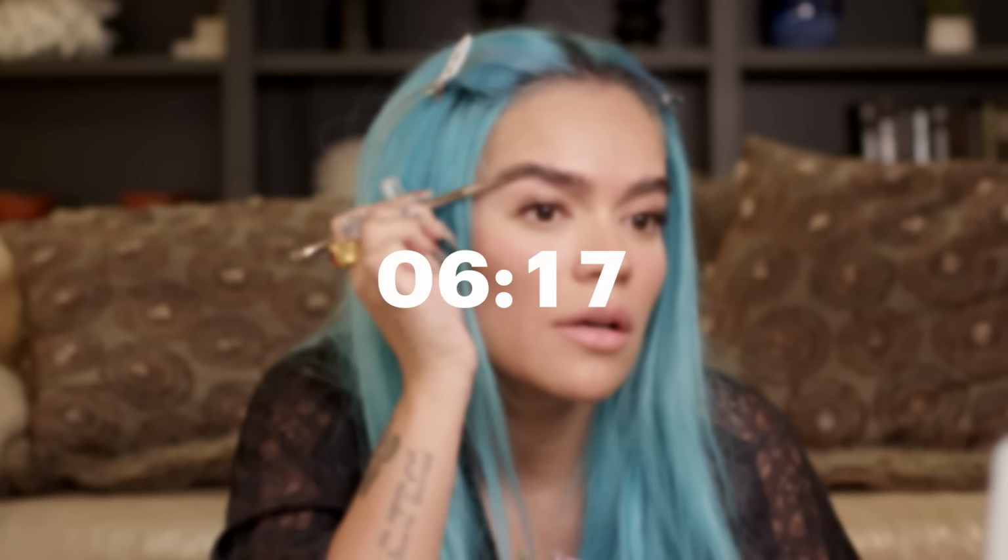So we're going to take the product and apply it from down to up. And then we're going to do it in the other eyebrow, from down to up. And make sure you are applying the product in all the hairs because we really want them to have this laminated shape in the eyebrows. I love them. Look at my eyebrows. You see?